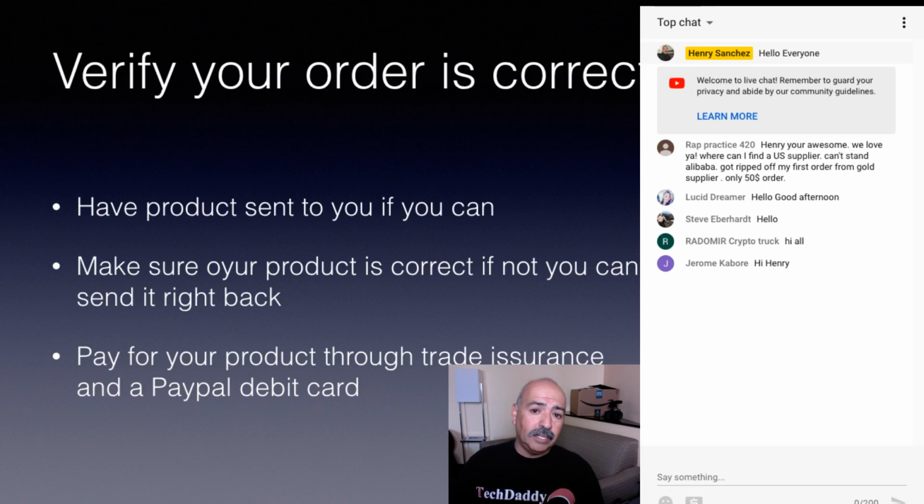If not, it's going to cost you 50 cents per unit to take that out of Amazon. So if you have 1,000 units that you sent in, it's literally going to cost you $500 to get that stuff back after they charge you. So that could be a costly mistake, and you don't want that.